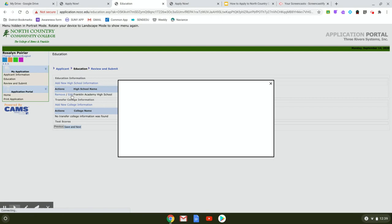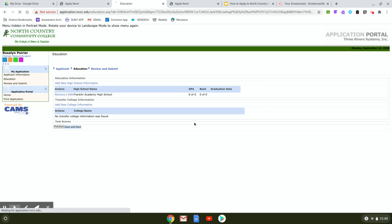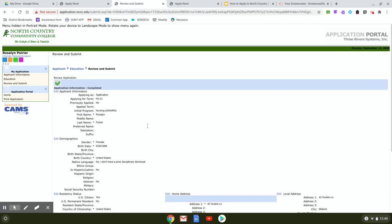I do like to just add the graduation date just so they know. So for you guys in this class, that's going to be June 26th. And then just click Save. And then because I'm using Chrome, I just have to do the X. Okay, you can see the graduation date was filled in. And then you're going to do Save and Next. And then this is the last page.